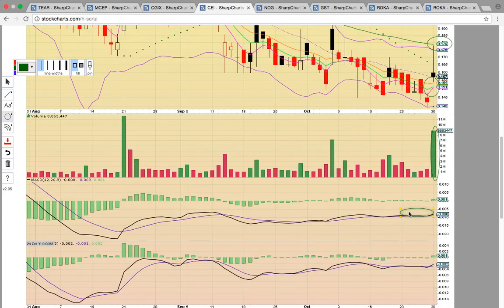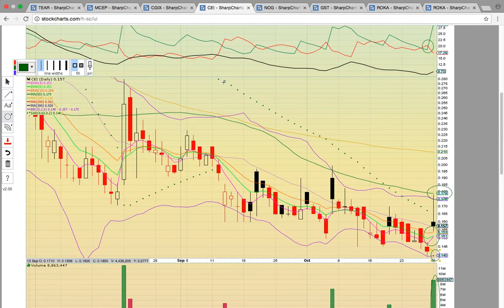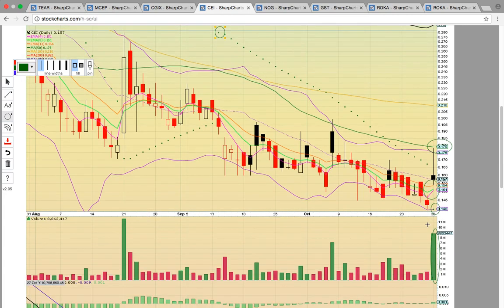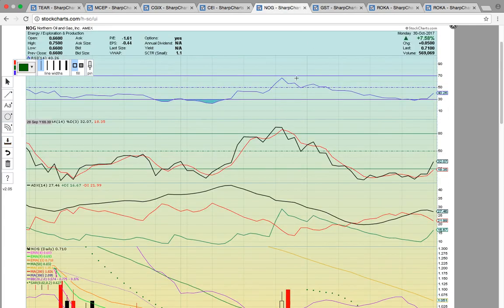It's got the really pinched MACD on both time frames. It had the PSAR bull flip today. The green dots are now below the candles. Notice how the dots had been above the candles since back here in September, so this is the first flip since then. So yeah, the chart's trying to heat up. It just has to follow through.